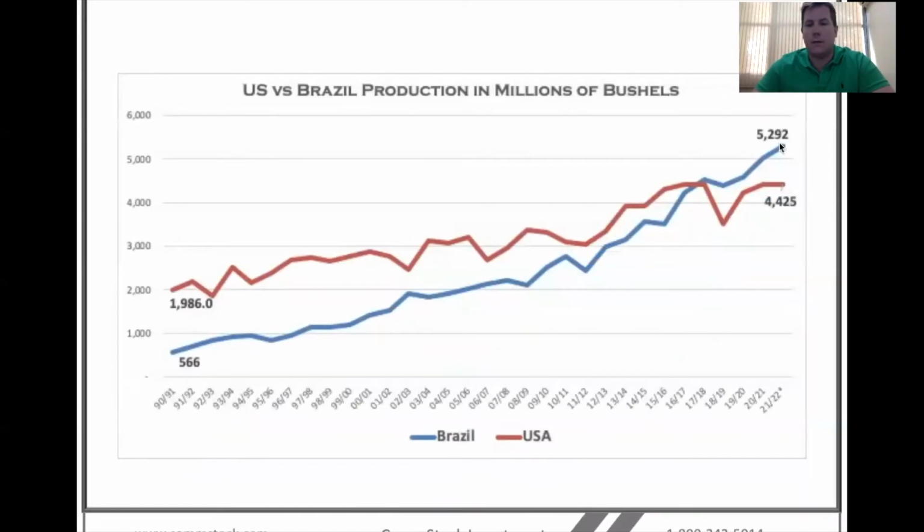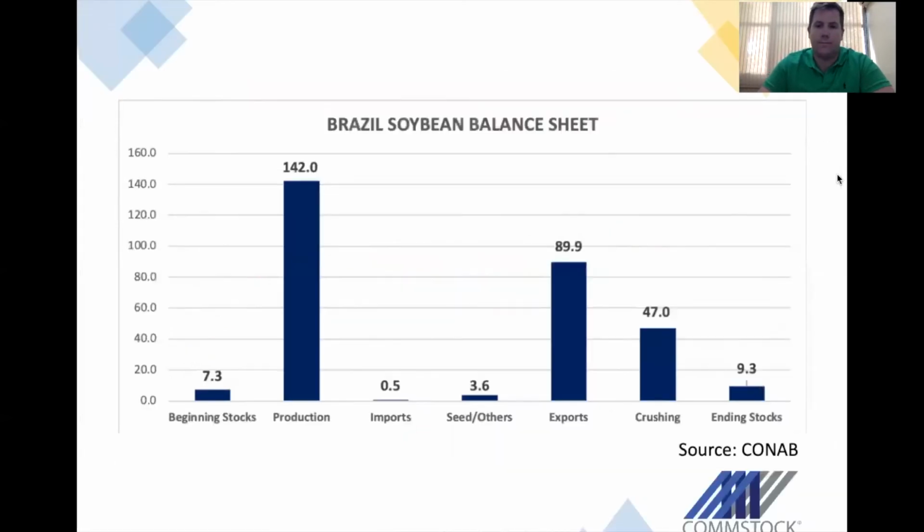Overall production, I talked about how Brazil, beginning in about the 17-18 crop year, finally overtook the U.S. crop size, and they've continued to add to that over time. The U.S. crop has been getting bigger every year for the last 30 years. It's just that Brazil's has been getting bigger at a faster rate than the United States. So you can see the difference here. The U.S. crop is a little over 4.4 billion bushels compared to close to 5.3 billion bushels in Brazil.